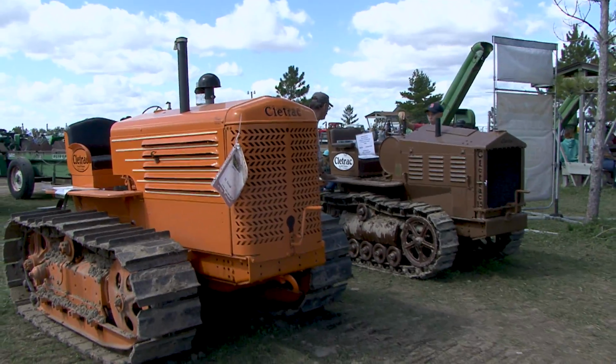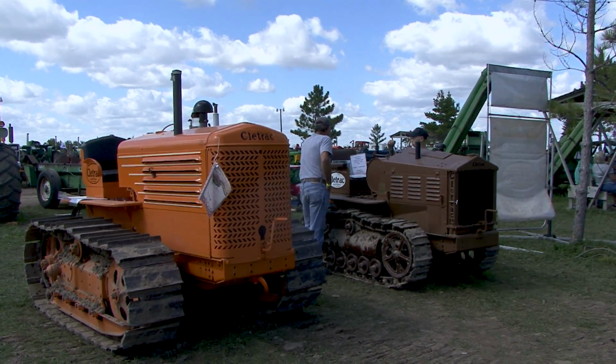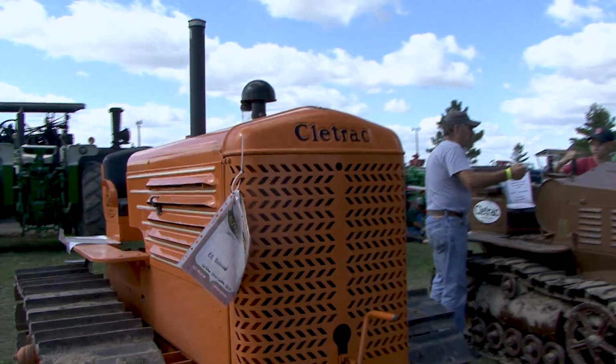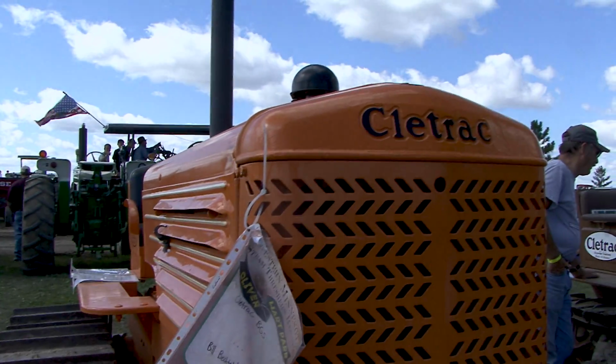And it's been 20 years since this tractor's been restored. And generally we kept it out of the dirt and we didn't run it, but it's starting to get a little dirty now. But we're having fun with it. It runs really well, and it's the closest to new as we can get.